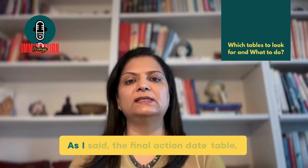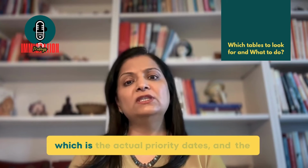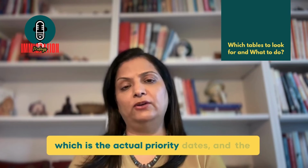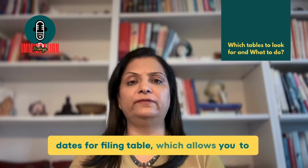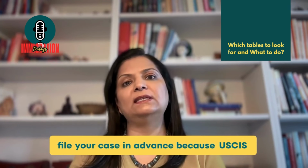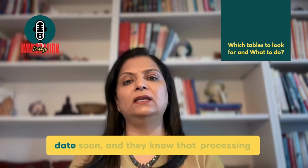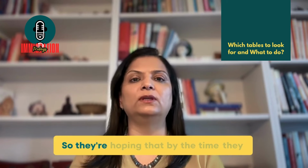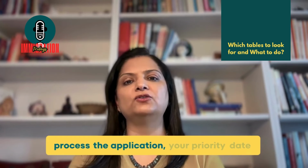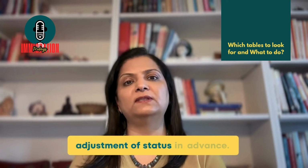There are two tables, as I said: the final action date table, which is the actual priority dates, and the dates for filing table, which allows you to file your case in advance because USCIS is of the opinion that they will reach that date soon, and they know that processing will take some time. So they're hoping that by the time they process the application, your priority date will be current. So they're allowing you to file for adjustment of status in advance.